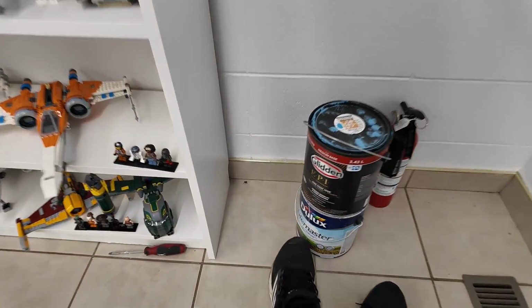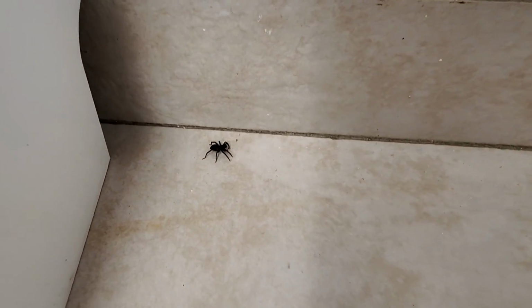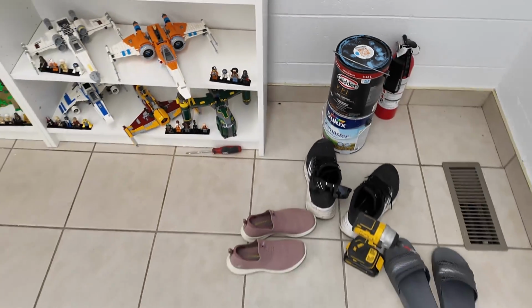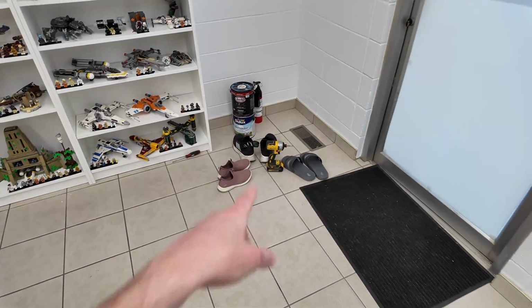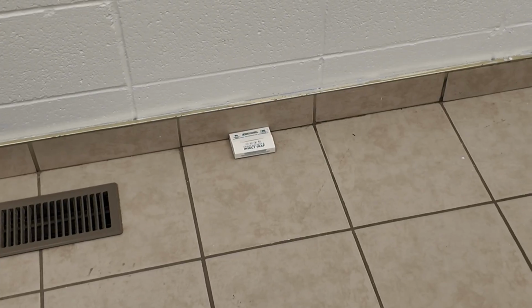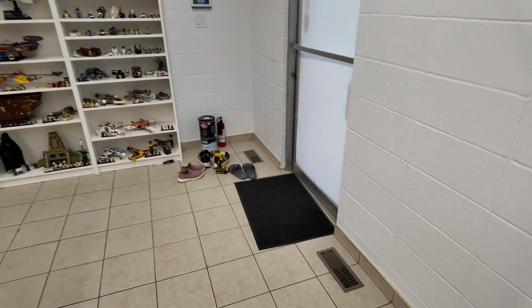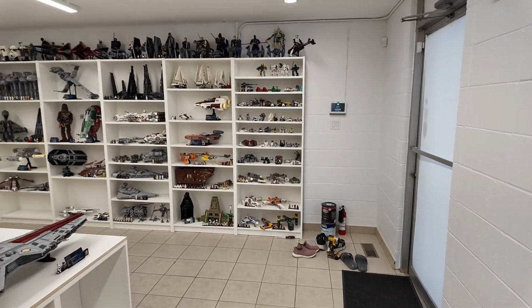Oh no! Oh no, it's a spider! Hey you, get out of here! I'll have to set up another glue trap. That seems like the perfect corner for one. I've got a glue trap right there collecting all the spiders so they don't intrude on our Lego. But I'll have to set up another one because it's right by the door. So I want to catch those buggers before they make it in.